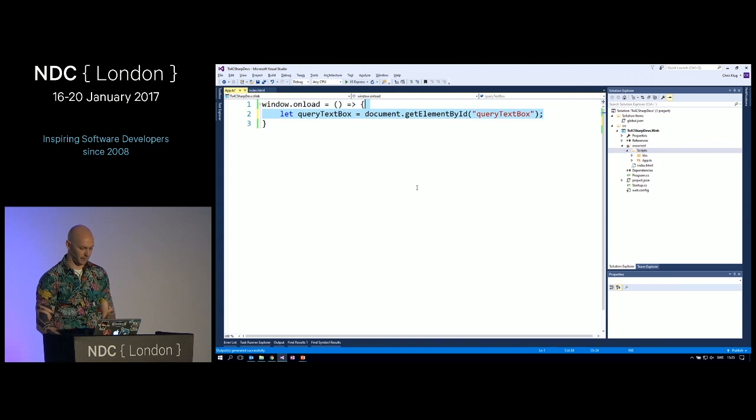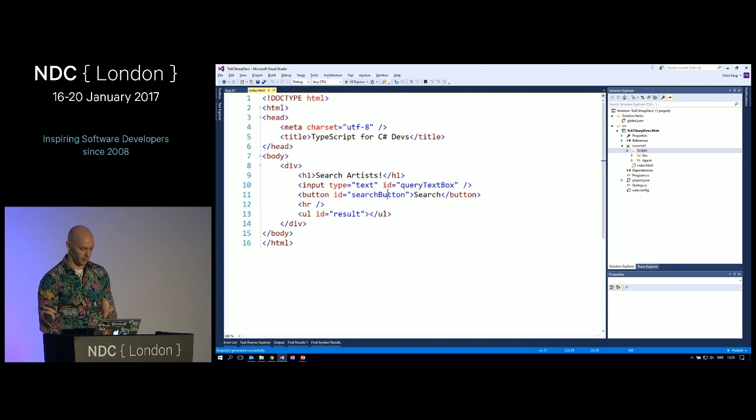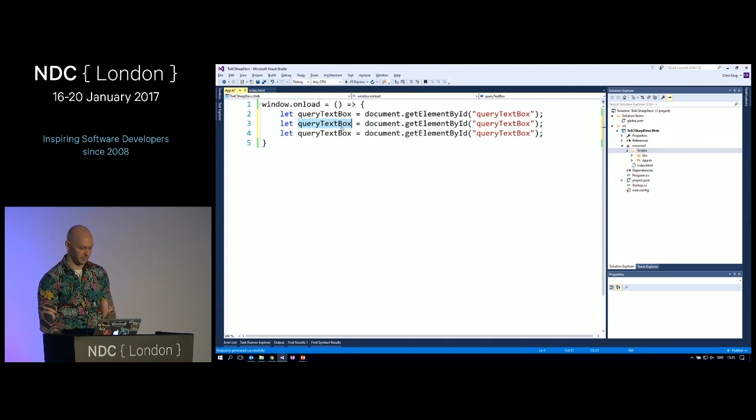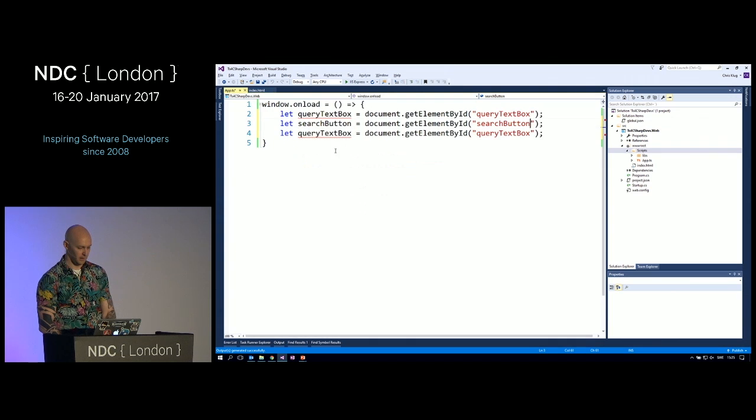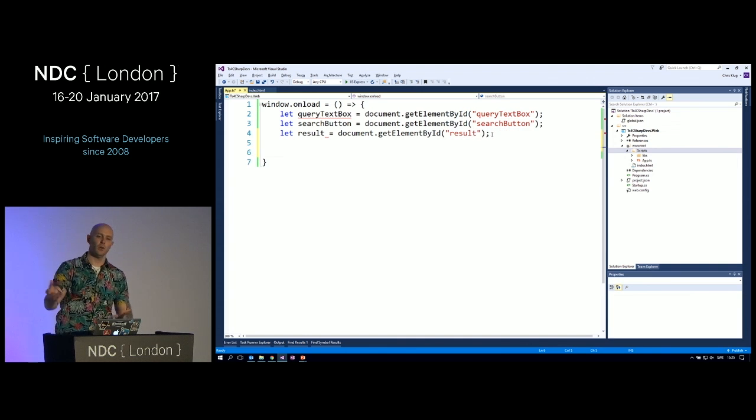I'm going to copy a couple of those. I'm going to pull out my search button, like that. I'm going to pull out my UL, like that. That didn't work, like that. So I get all my resources. The cool thing now is that these are actually typed. It might not be visible in the back, but it does say that this is an HTML element. And I can cast these into different types of element and stuff like that.